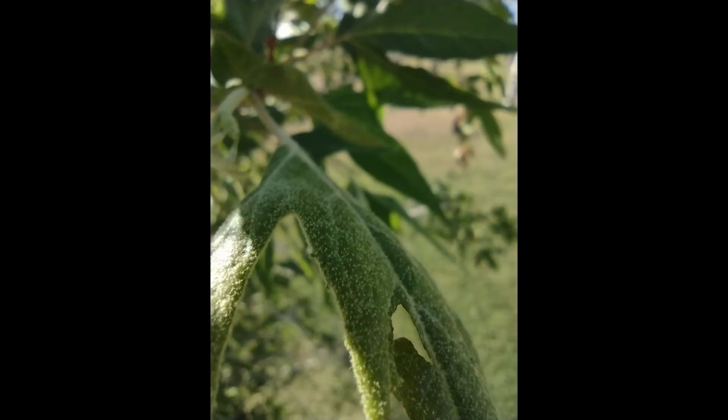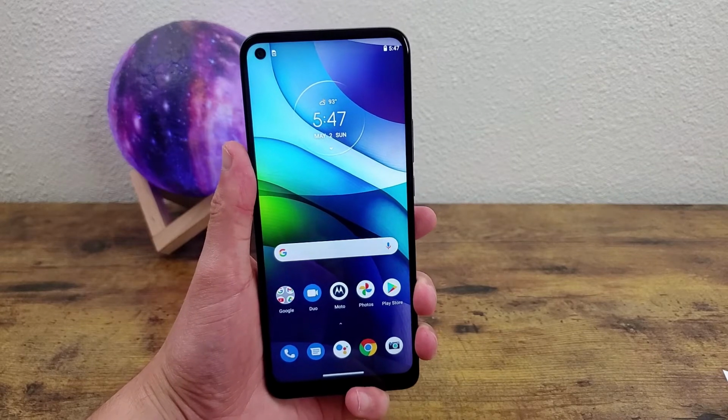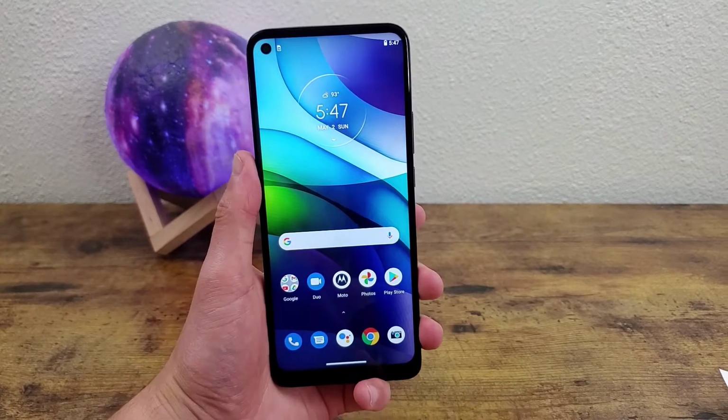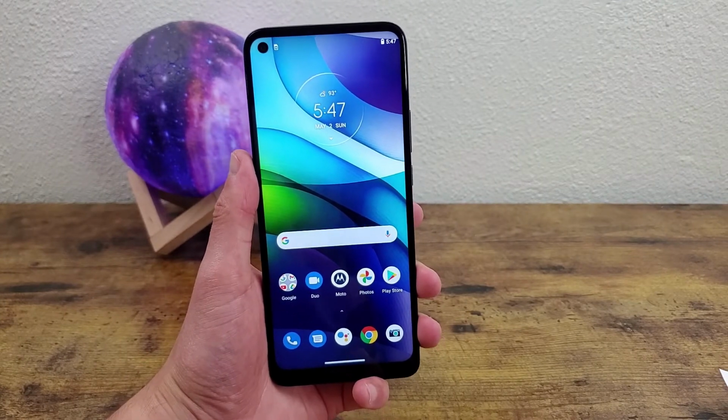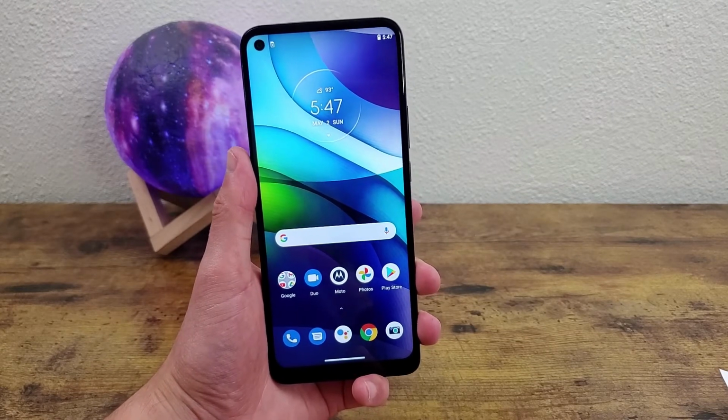This is a picture taken with the macro camera of the phone. Now, I'm not personally a big macro camera user myself, but if you do like macro cameras, this phone's macro camera is pretty decent. Now, the one thing camera-wise that this phone doesn't have that I wish it did is an ultra-wide camera. Now, I honestly think this phone should just have an ultra-wide camera instead of a macro camera because I think an ultra-wide camera is a lot more useful.